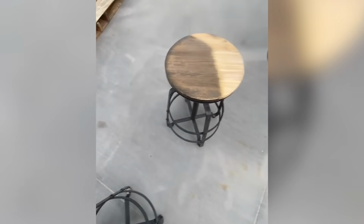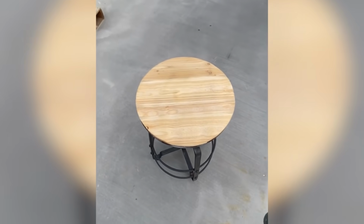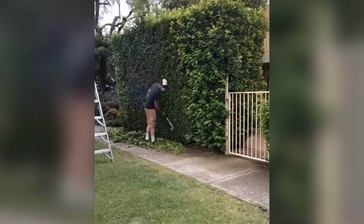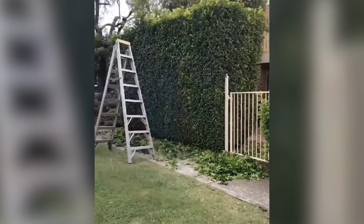Blowing the dust off a wooden chair and making it look this good is something new to us. Trimming the bushes is also a kind of art most people fail to notice. Trim bushes improve one's mood and add beauty to the surroundings.